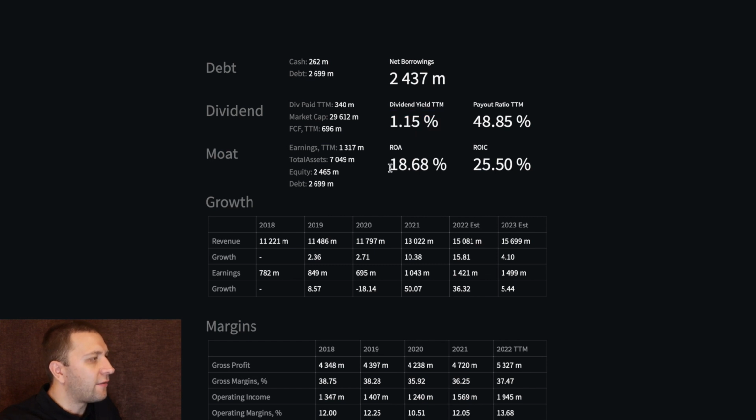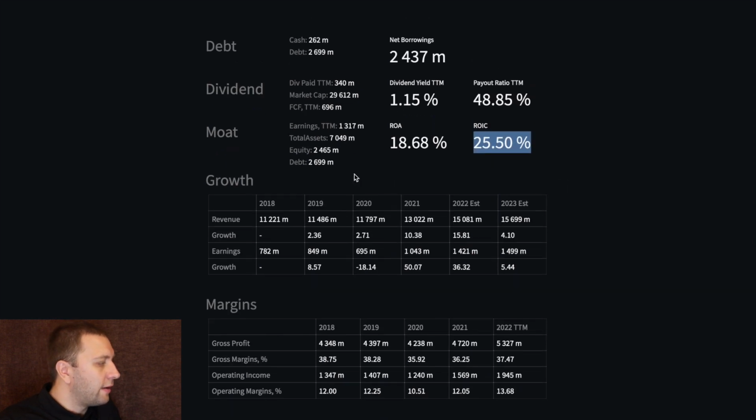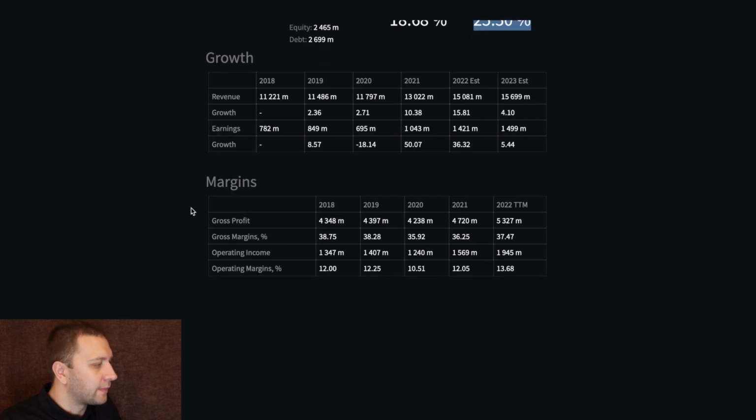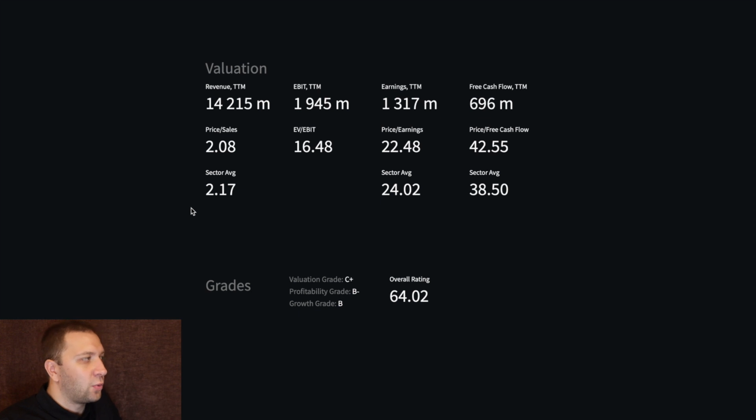We can see that they have high return on assets and relatively high return on invested capital. If we look at their margins, we can see that they have high gross margins and high operating margins. If we look at their valuation, we can see that the price to sales, price to earnings, and price to free cash flow are in line with the sector averages. So they get an overall rating of 64. This combines valuation grade, profitability grade, and growth grade.